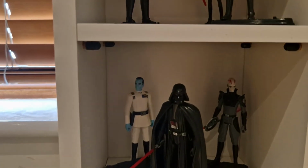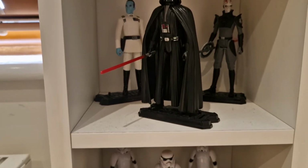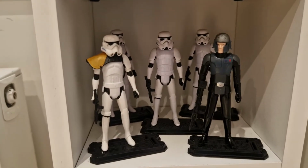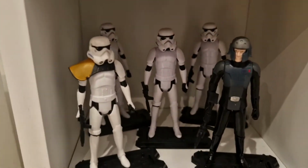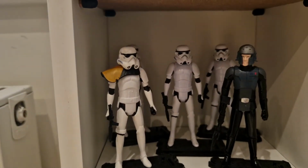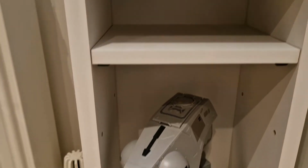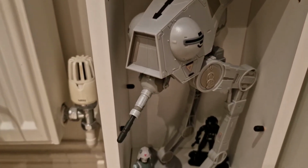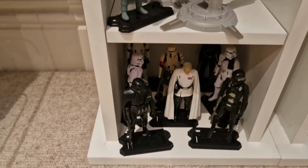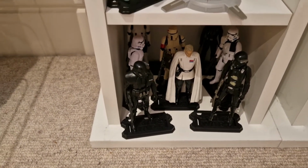And this basically is all Sith, Imperial and First Order. Now, the rest of them I've put away into storage. I simply didn't have the room. All the Rebels, the prequels, not prequels, sequels, should I say. But yeah, I've just kept out the stuff that I like and that displayed well. It's a bit busy, that shelf there, so I might have to sort that out.